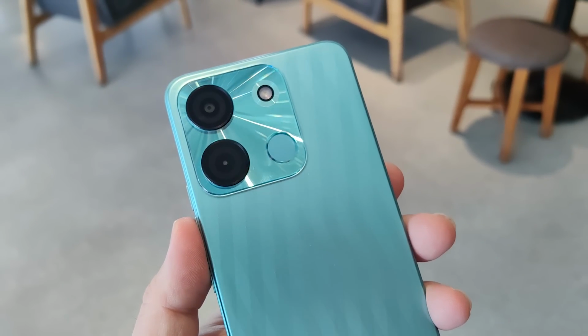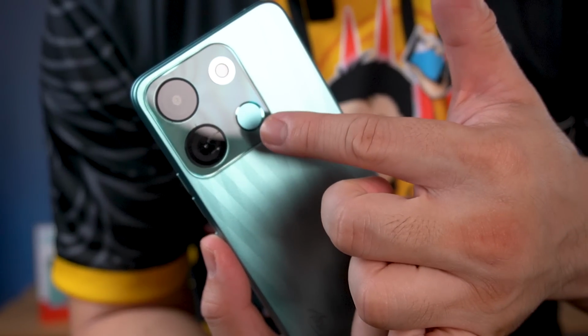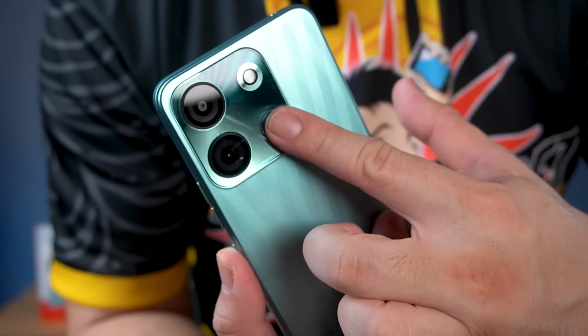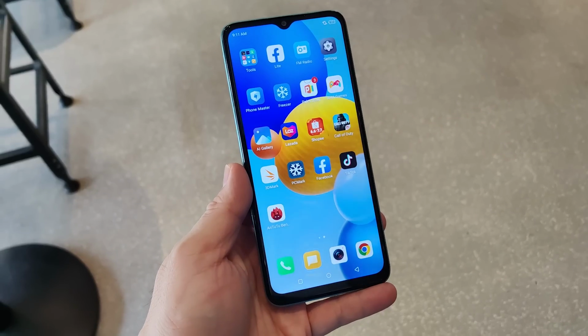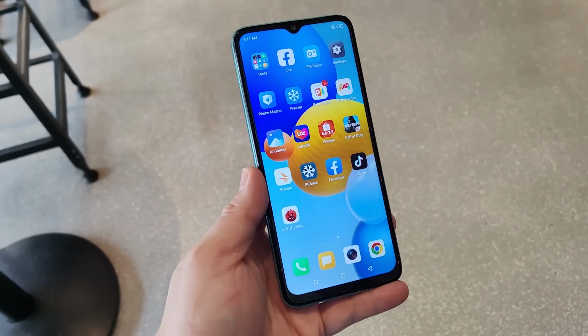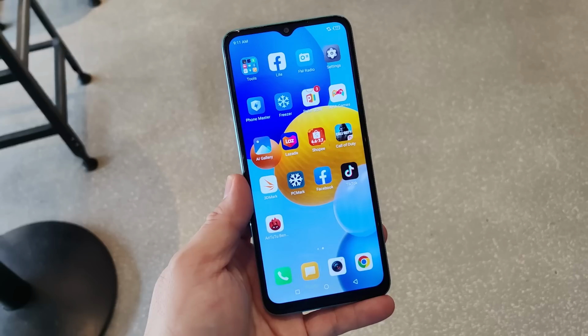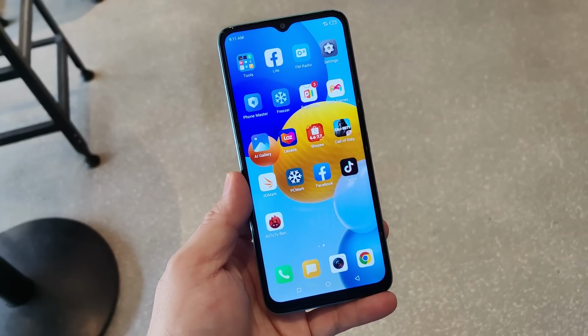Now, even though itong phone na ito is a budget-friendly device, meron pa siyang fingerprint scanner dito sa likod, no? All you need to do is just use your finger like this to unlock. Now, itong phone na ito has a 6.6-inch na HD Plus display. This is a 720p na IPS LCD. So, don't expect too much naman sa kanya.